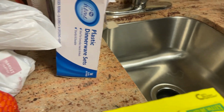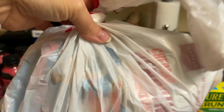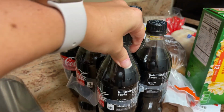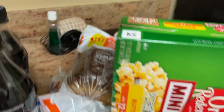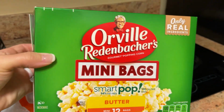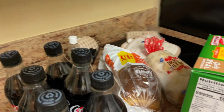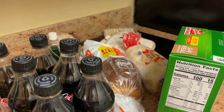And then I brought these from home, the chicken salad, the Thai chili style, and then the buffalo style. And then we got these cuties and the granola bars. We brought the silverware from home. This is still in the bag because Stratton had opened it and the bag kind of busted on the side. So these are the goldfish, but they're in the shape of penguins. And then got me some Coke Zero, and I brought this from home, the popcorn. And then we brought bread and English muffins.